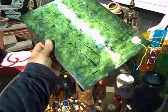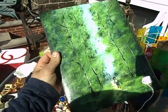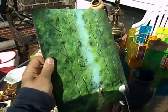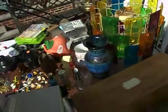If I can figure out who the artist is, it could be worth like $100 to $200. But at a flea market, I paid $10, and it should easily sell in the $30 to $50 range.